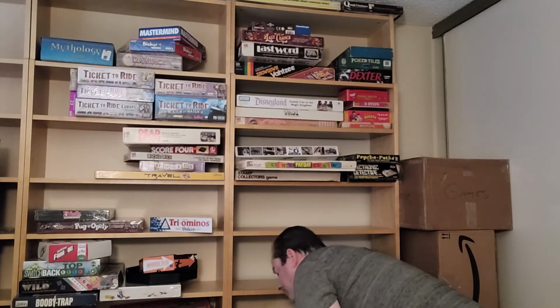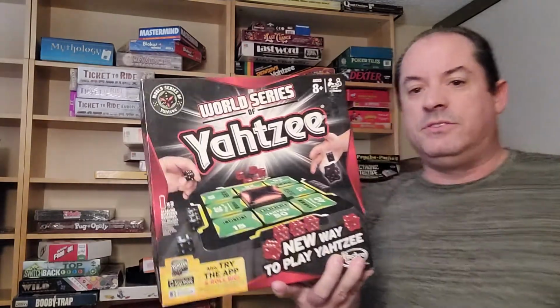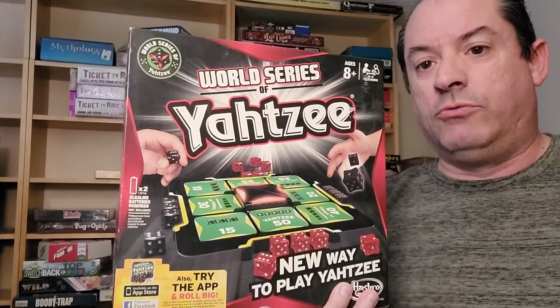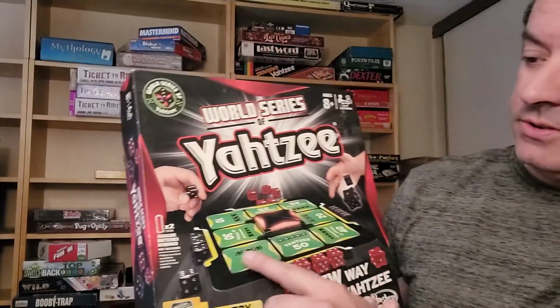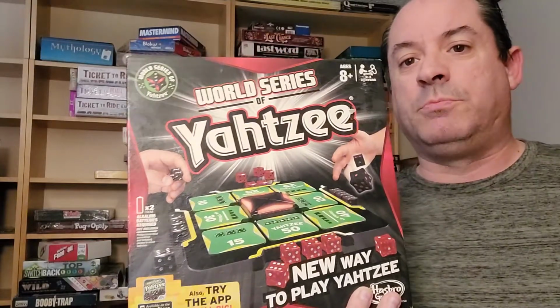We got World Series of Yahtzee. This is a pretty fun game. You're all racing to try to get whatever this is, and then you hit the button, and the other players have a certain amount of time to do it as well. So this is a pretty cool game.